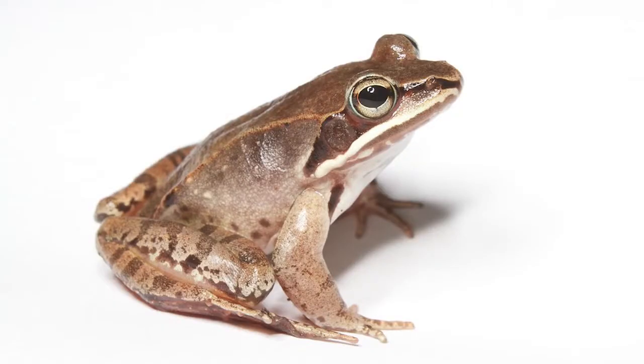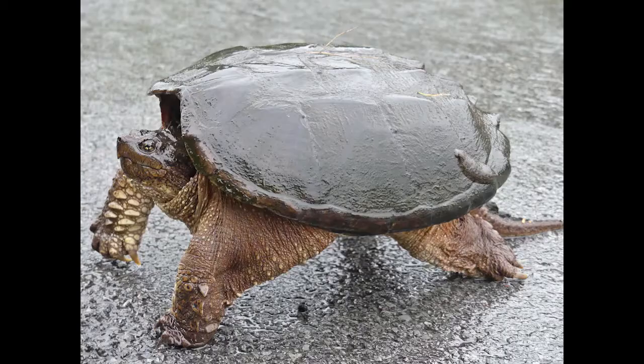So wood frogs are actually able to essentially freeze their bodies in winter. So they'll stop breathing and their heart will stop beating, and this allows them to survive low temperatures. And then in the spring, when it warms up, they thaw out and come back to life. So pretty cool. Next up, we're going to talk about an adaptation of turtles.